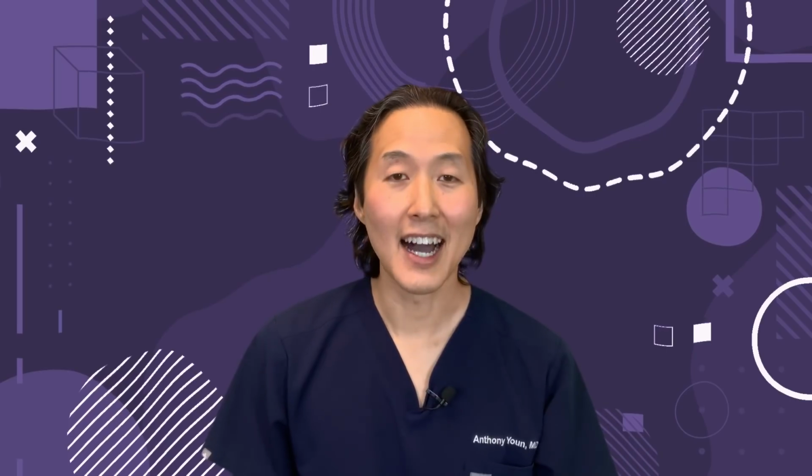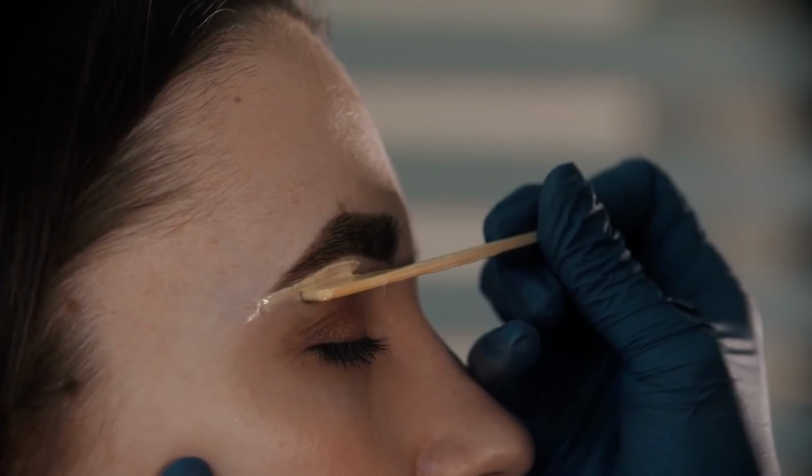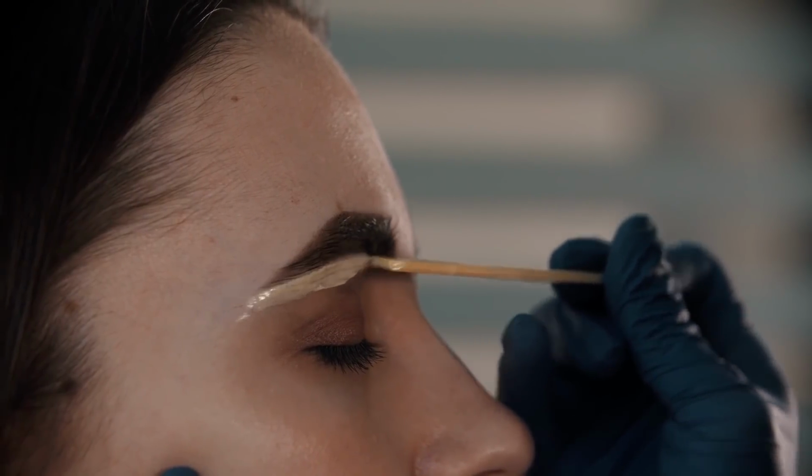I once had a patient come to see me many years ago, money in hand, wanting a brow lift. And she said, Dr. Youn, I want to lift my brows up because I feel like I look grumpy. Well, I took one look at her, I sent her to my esthetician, and 15 minutes later, she had her brow lift. But it wasn't surgical, it was by waxing the lower part of her brow. If you have a relatively thicker brow, you can get your own brow lift by literally removing the hairs on the undersurface of the brow.